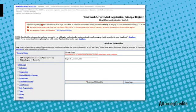All right, I don't really care on this, so I'm just going to go through this as quick as possible. If you enter an individual, I just changed the individual to try and get through it. It wants country of citizenship, so I put United States citizenship.